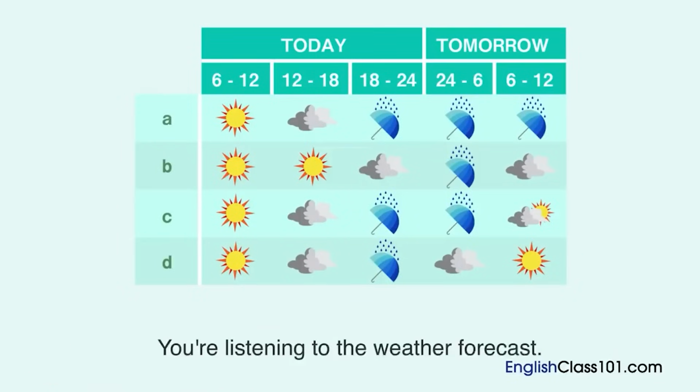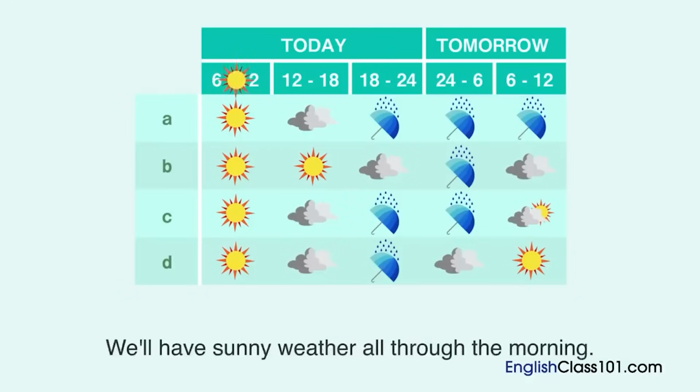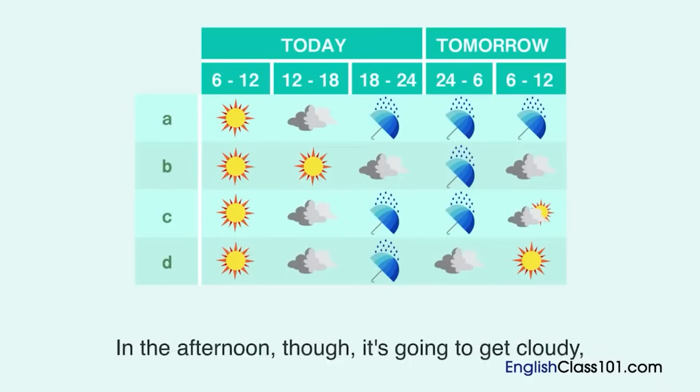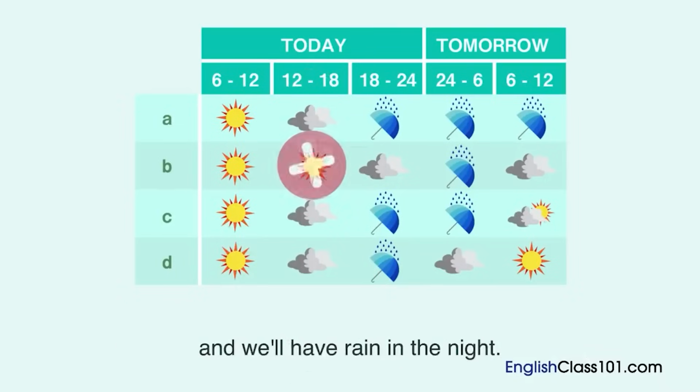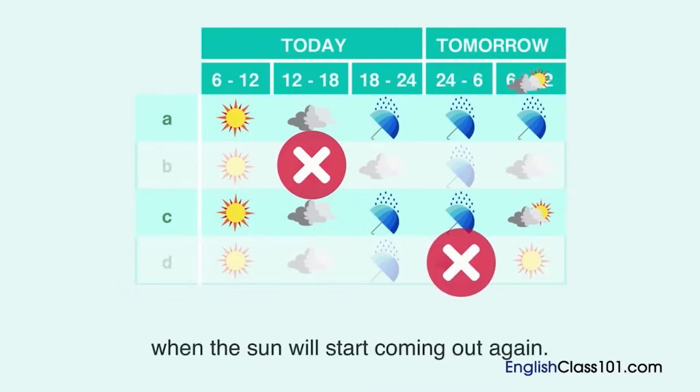You're listening to the weather forecast. What's the forecast? We'll have sunny weather all through the morning. In the afternoon, though, it's going to get cloudy, and we'll have rain in the night. The rain will continue through the night until early tomorrow morning, when the sun will start coming out again.